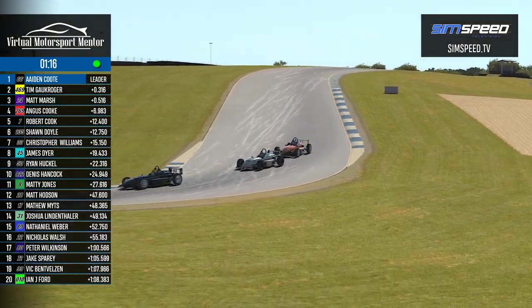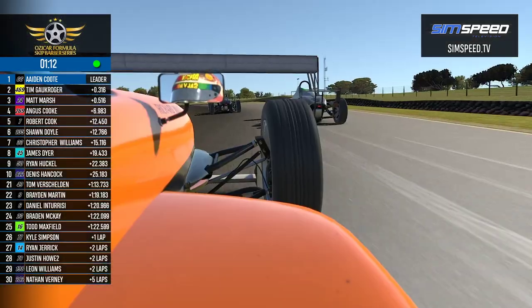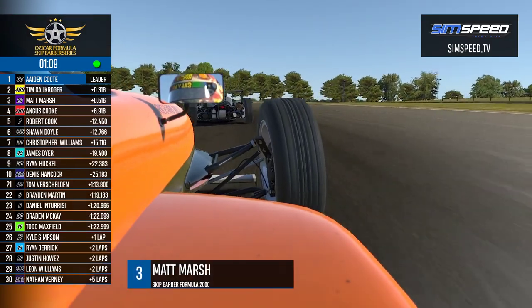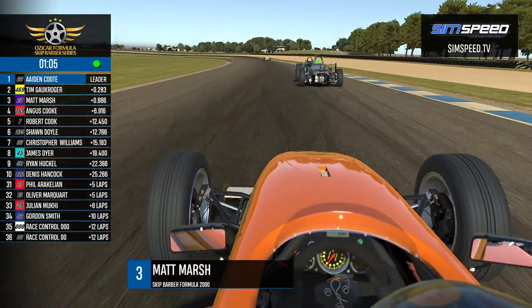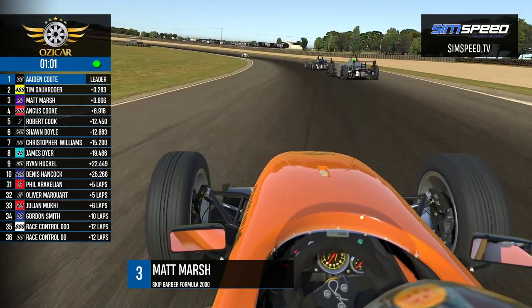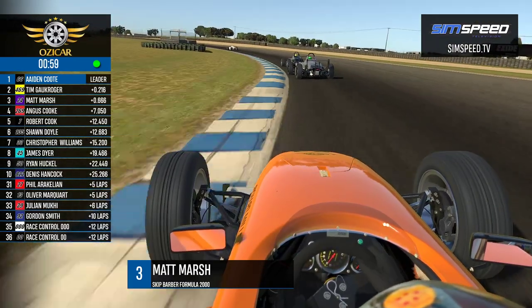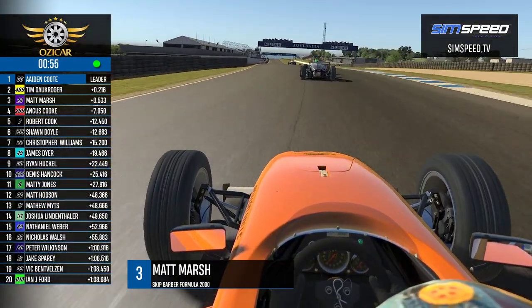Into MG. A pinch of the brake for Coot. This could be three wide by the time we get down the main straight. We've seen being the third car in the train can be very beneficial. He's right in position to be able to get a good run if that's what he decides he wants to do. A little bit of traffic in front of them. We'll see how that affects it.